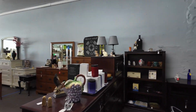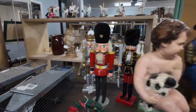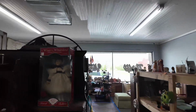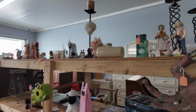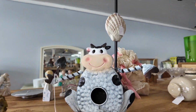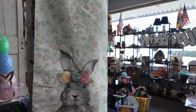Even got some furniture in here for you. Some traps, it looks like. Yeah, little critter traps. Dolls. Remember seeing them crabs down there in Washington, North Carolina. There's them frogs. Easter's coming up.